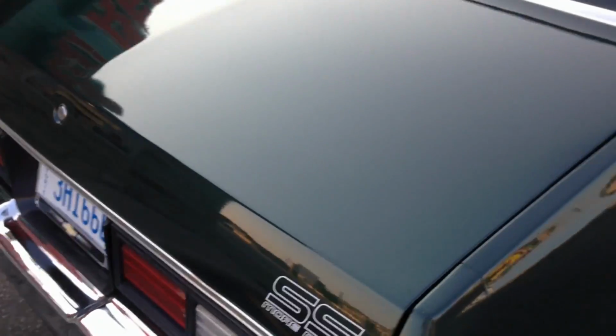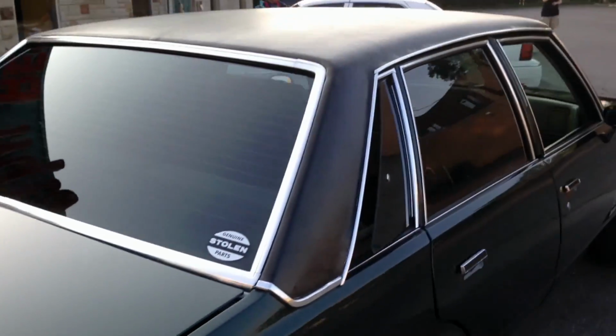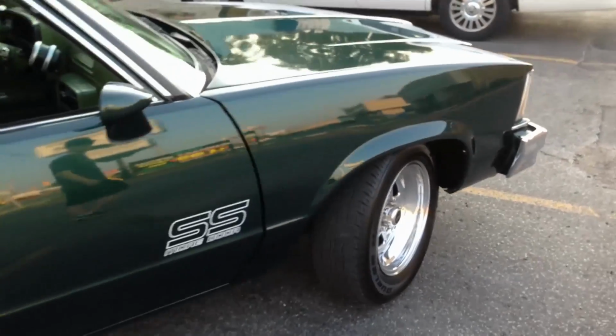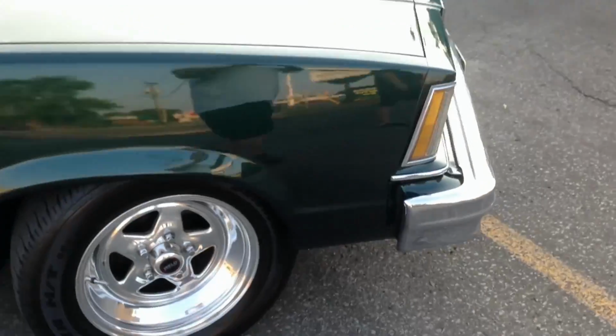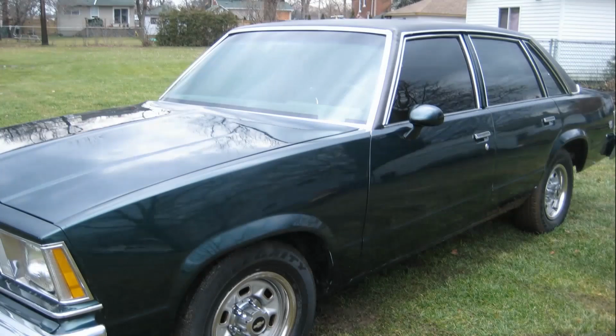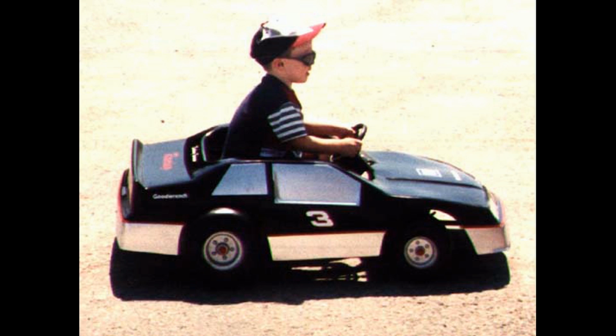Today we're going to learn about a father and son project that started out with just a plain Jane 1979 Malibu sedan that morphed into what it is today. And we're going to tell you a little bit about this story and the journey, how we got here. What you see now is just a plain Jane 79 Malibu. It's what we started out with.